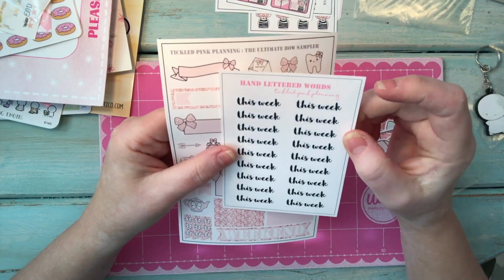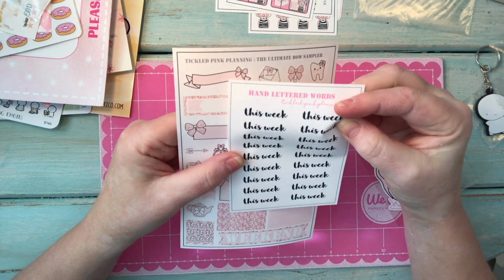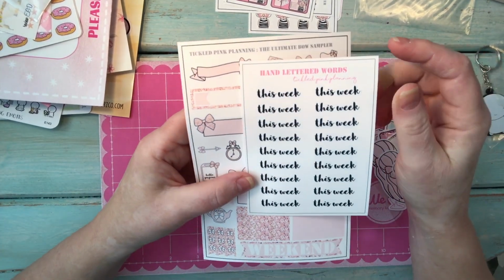And I didn't order these, so she must have just sent these to me. Oh no, I did order these actually. So these are for this week. Not for this week, but this is this week. This is what they say.